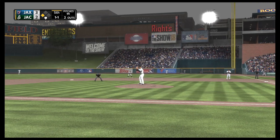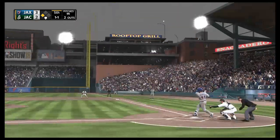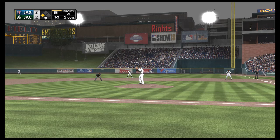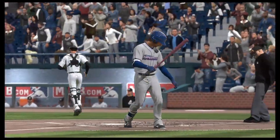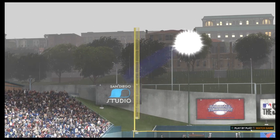Now batting, right fielder, Kurt Neuenheim. A ball and 2 strikes now. Swing and a miss. He struck him out with a 2-seamer, and the inning is over. Back-to-back strikeouts keep him out of danger.